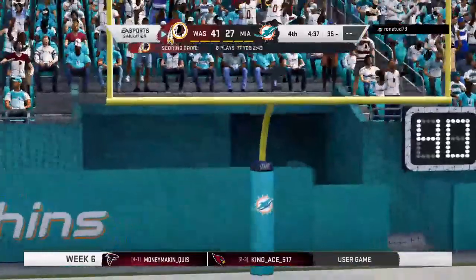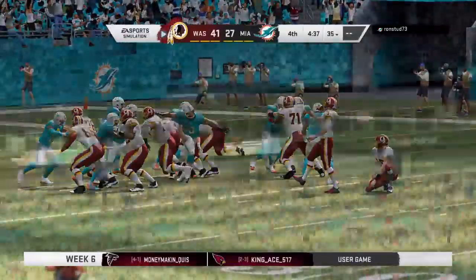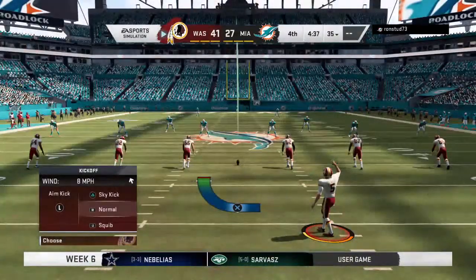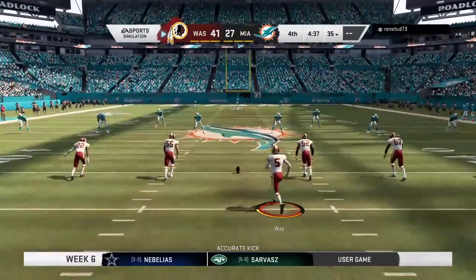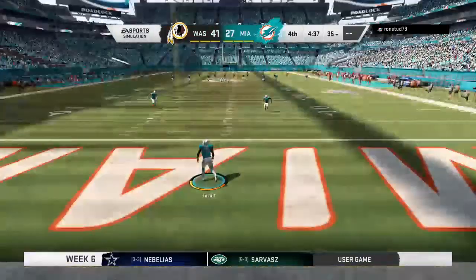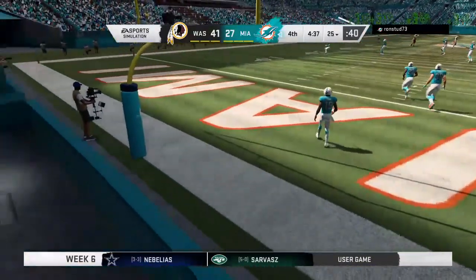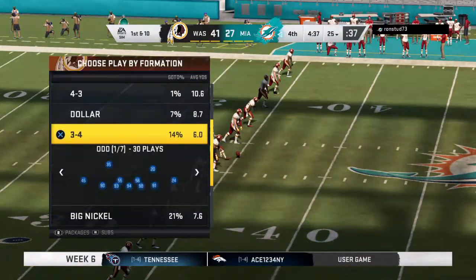Hopkins with the extra point. And the decision to just kick the extra point winds up successful. Out is the kickoff unit as they run up and send this one away. And this will not be returnable. It's out of the back of the end zone for a touchback.